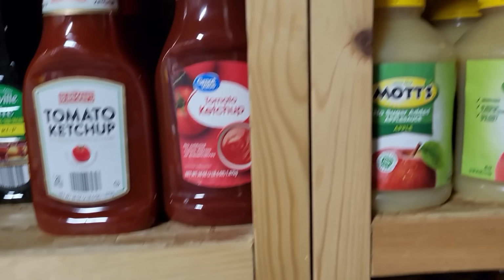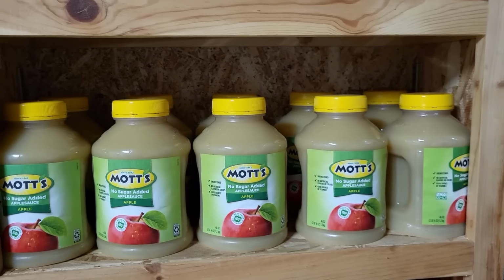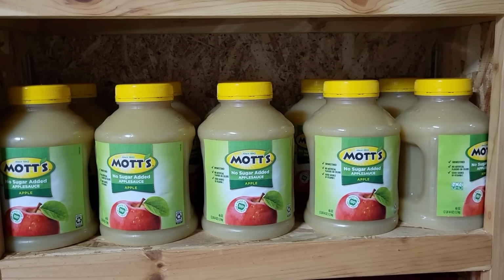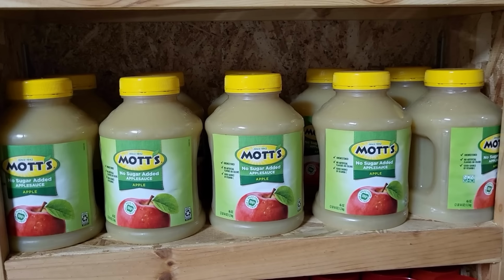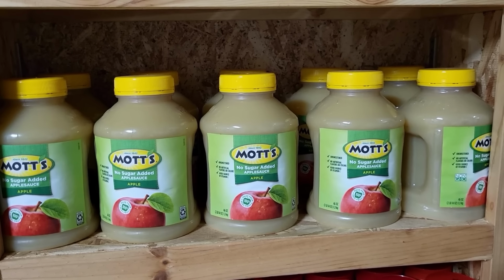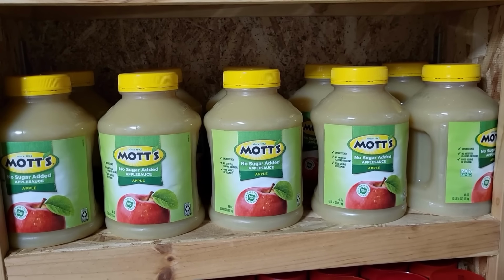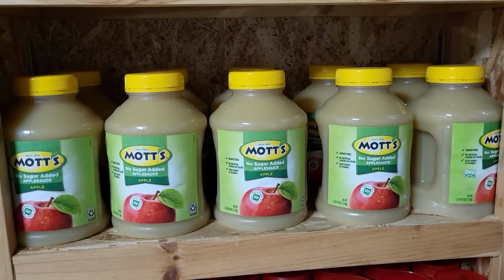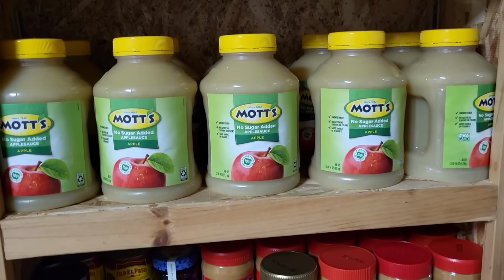And then going back over to the shelf below the canned goods, I have applesauce. I have more applesauce around the corner, which you will see in a minute, but I have 10 jars here. I have discovered the best place is definitely buying that at Sam's Club. Just basic plain applesauce, no sugar added. We keep that on hand. Again, we go through about 3 or 4 of those a month. So again, I have a good supply going there.